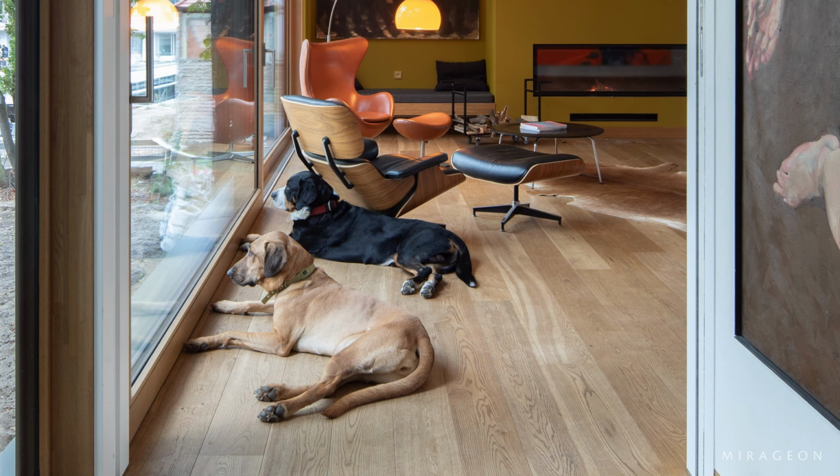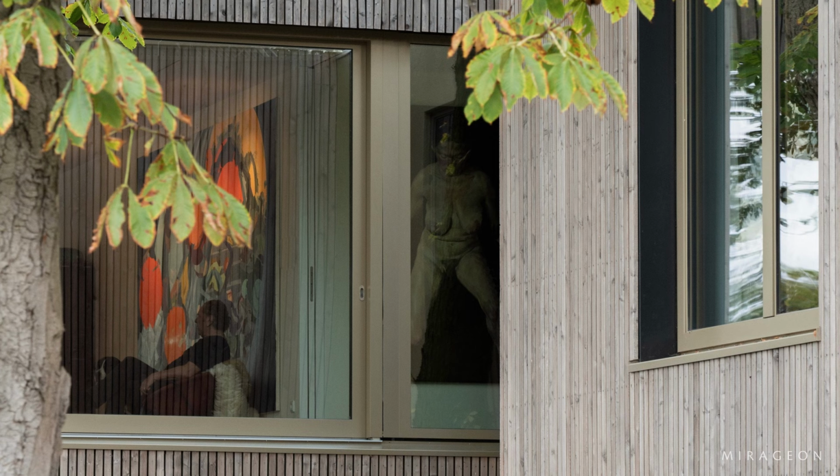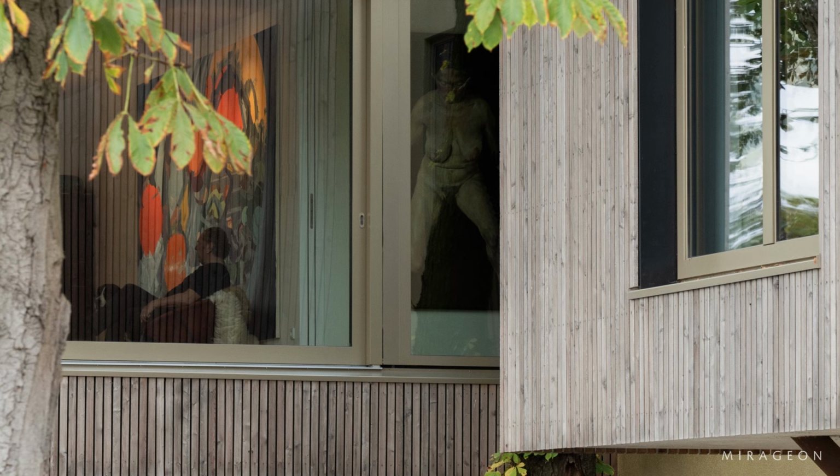At a height of 3 meters and with its facade of vertical larchwood slats, the structure becomes a modern treehouse. The building is divided into two construction bodies, which have a common central access core.